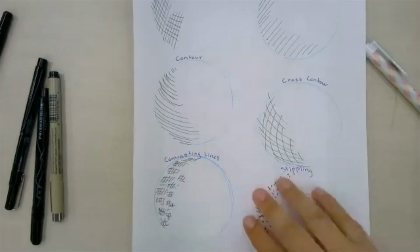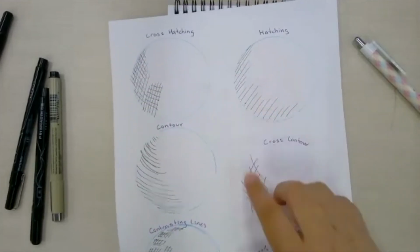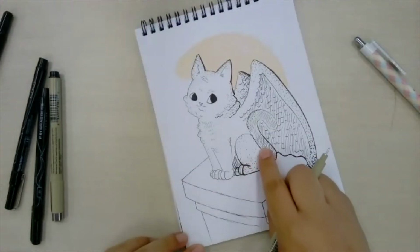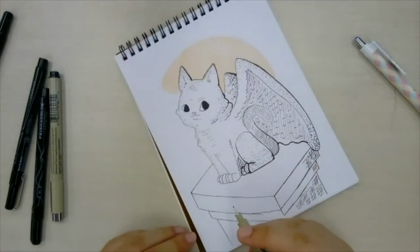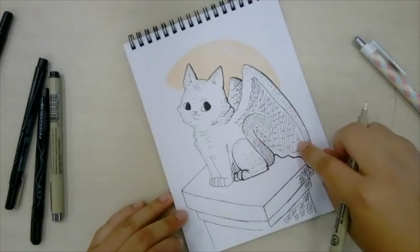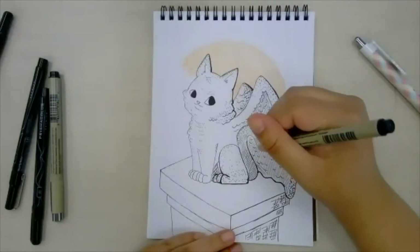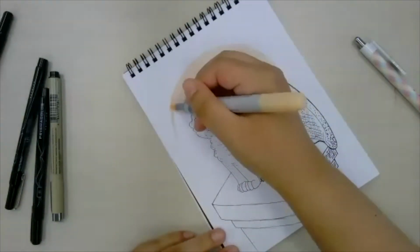Good advice. I personally like cross contour or just regular hatching. Or contrasting lines, that's always fun. I don't like what I did here. That's okay. If you could go back, what would you change it to? This, probably just regular lines because I already did it here, but I could cross hatch. Thank you, so I'll cross hatch here to make up for it, to make it seem like I did it on purpose. It's cohesive.